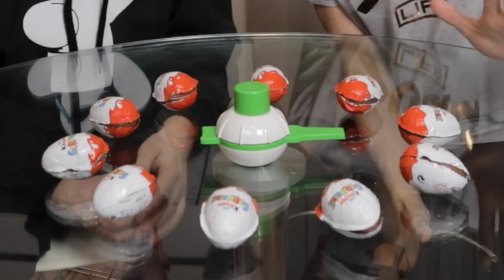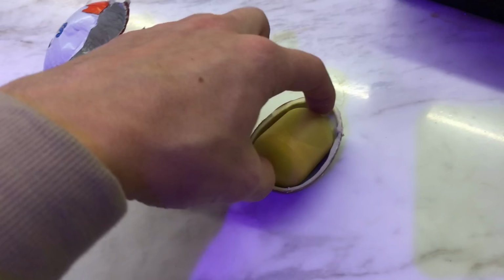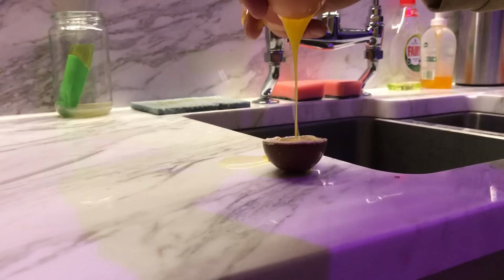Today I'm with Oli and we're playing a game I like to call Kinder Surprise Roulette. In front of us we have 10 Kinder eggs, but two of them have a real egg inside. Earlier today, I delicately opened up the tin foil, took the egg out, opened the egg, took the toy out, and filled it with real egg. Now you've just said that, I'm not so excited.